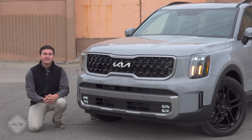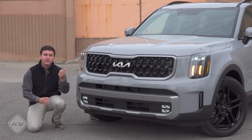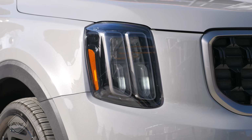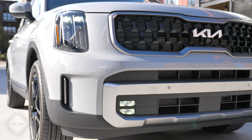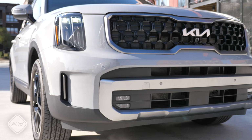Up front, we have LED lighting standard. All of the lights you see here are going to be light-emitting diodes, even the LED turn signals, which are still amber like they were last year, but unfortunately, they no longer have that distinctive rectangular outline that made the Telluride stand out in the sea of other crossovers out there on the road. But I really like what they did with everything else.